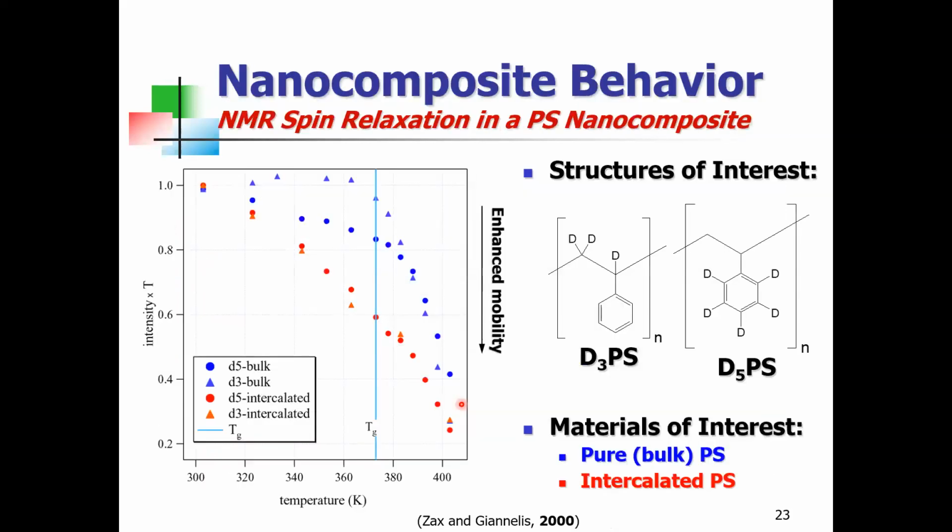Now, in terms of behavior, what else do you see in nanocomposites besides these various property enhancements? Well, one thing that a lot of people have seen, and I mentioned it here, this is just a fancy way of measuring TG at the molecular level. We have NMR data showing spin relaxation as a function of temperature. When nothing is moving in the polymer, there is no spin relaxation. The intensity of the signal remains high. That is on the left here.